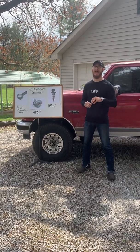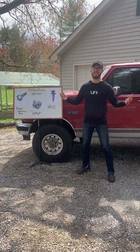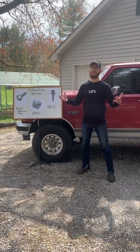The only other vehicle to ever be able to do that was the 12-valve Cummins by Dodge, which is also a diesel engine. Diesels typically are going to run better.